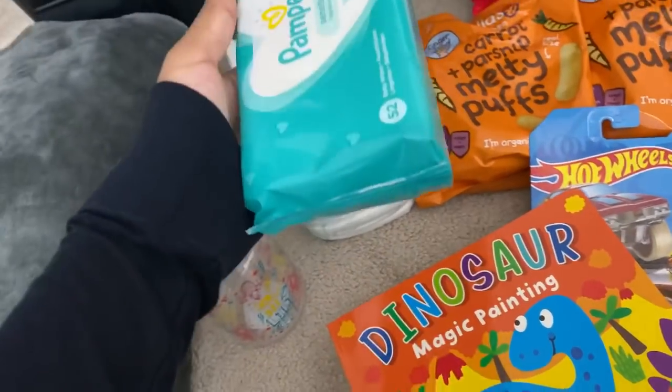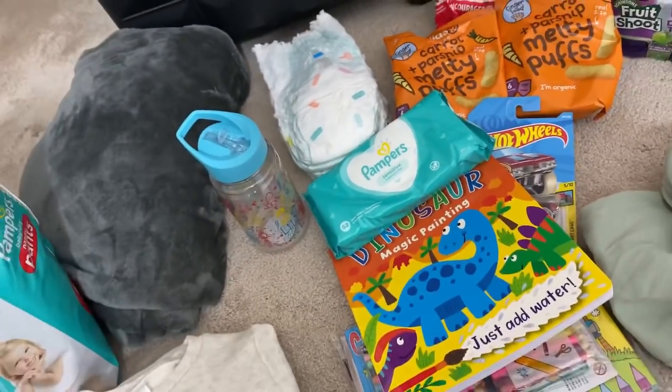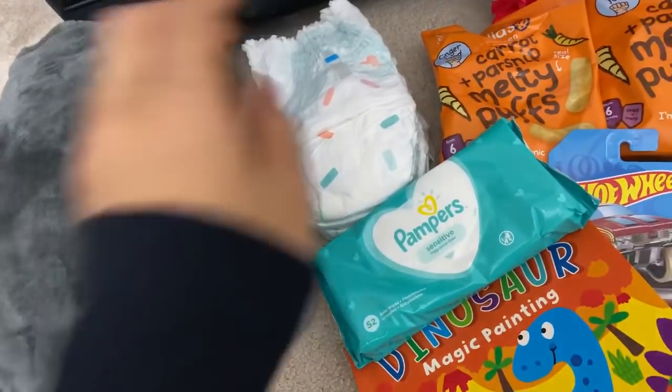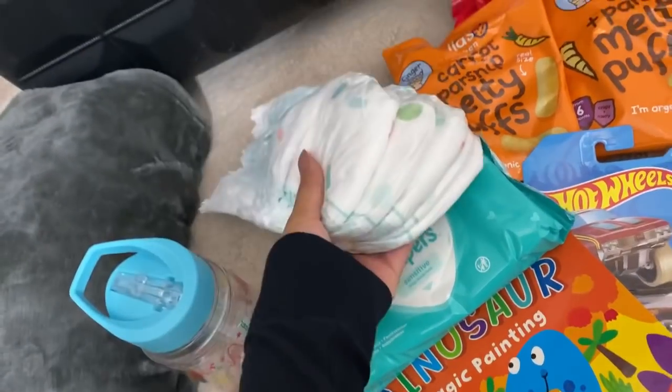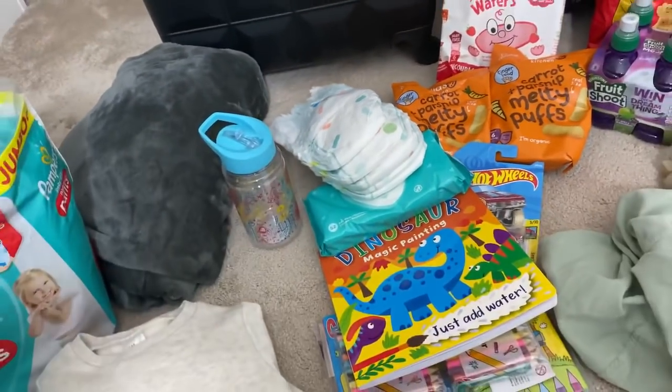And then I'm taking some wipes in the hand luggage and then some with me in the flight as well. And then I've got 5 pairs of nappies. That should be enough for the flight and the journey there.